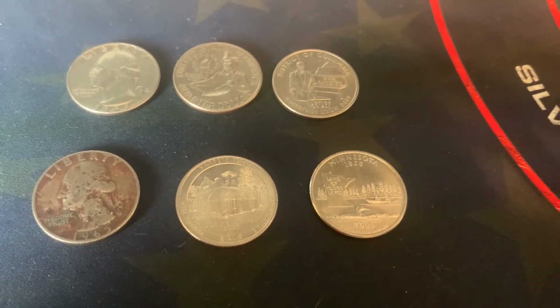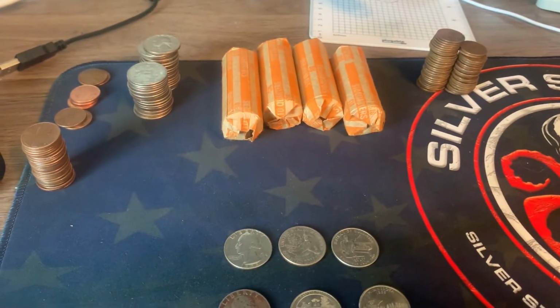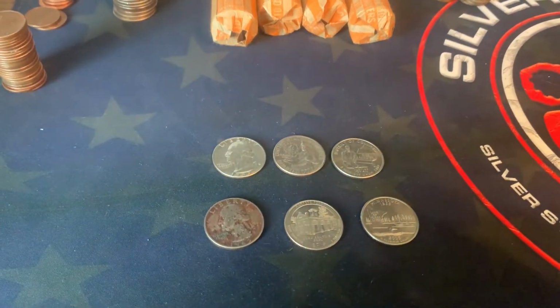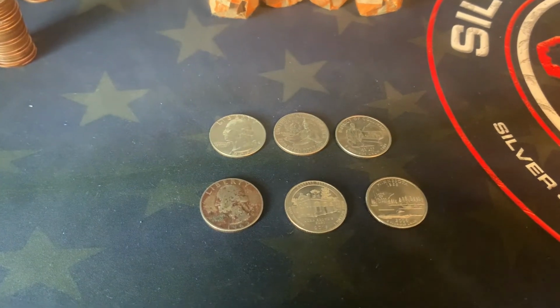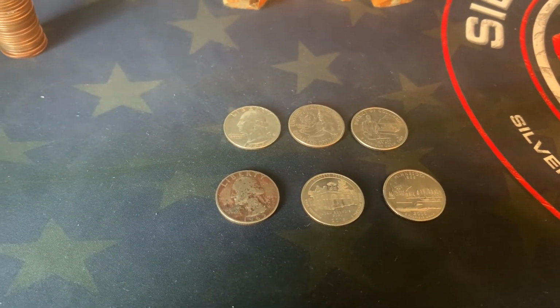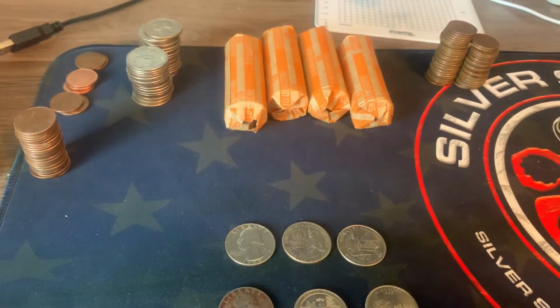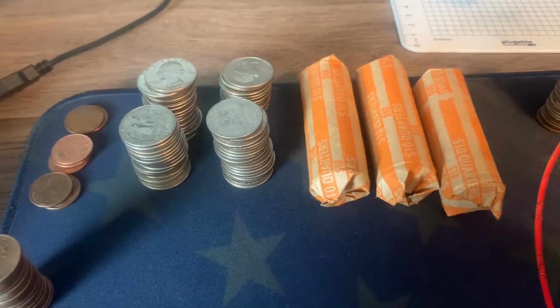We've got a Harpers Ferry and a Minnesota. So we're off to a pretty good start from these customer-wrapped rolls. Interestingly enough, I did not see any 2019 or 2020 quarters in here, so I don't know if we're going to be able to find any W's or not. I guess time will tell. So let's get into roll number 2, and I will bring you back in as soon as we're finished.